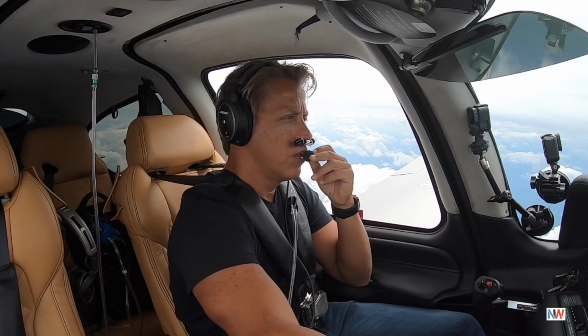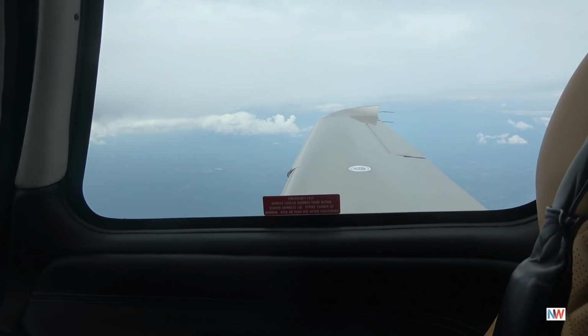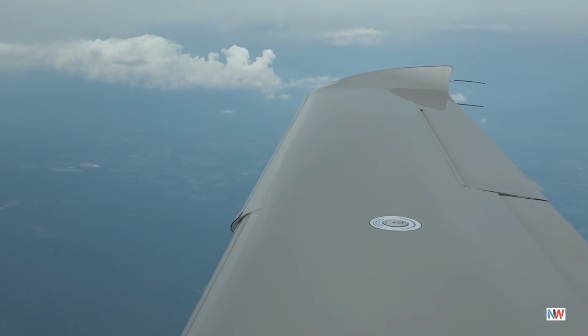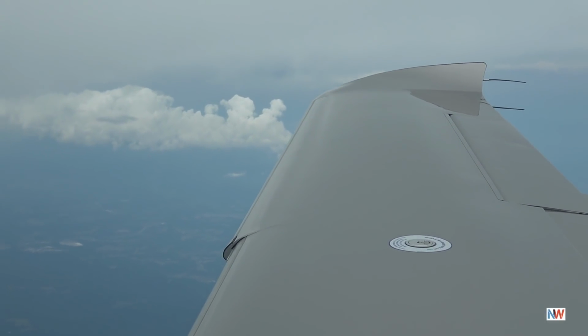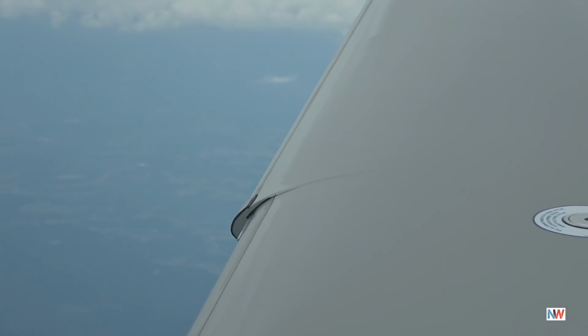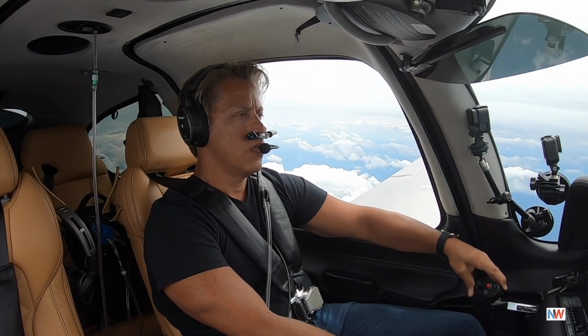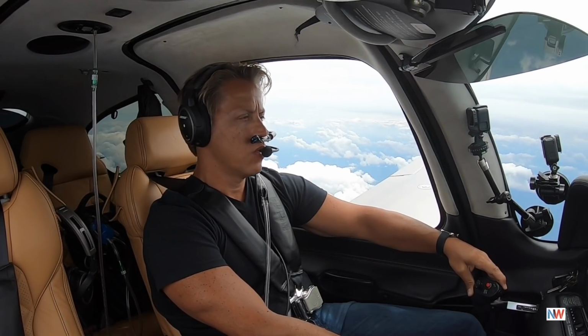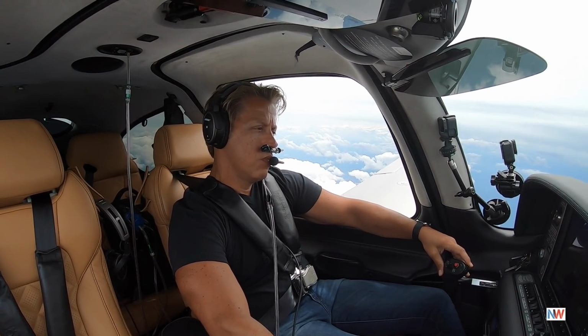I'm going to request to descend a little bit. 122 Sierra Zulu, radar does pick up a small area of moderate precipitation, 11 to 12 o'clock, 15 miles, about 10 miles in diameter. Then beyond that, scattered areas of moderate precipitation from 10 to 2 o'clock, beginning 40 miles, widely scattered northwestbound for 60 miles. Advise if you need to deviate. I'd like to descend down to 14,000, 12,000. 122 Sierra Zulu, roger. Just going to maintain 14,000.